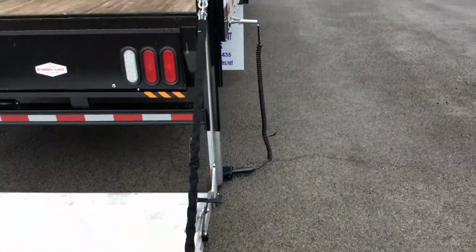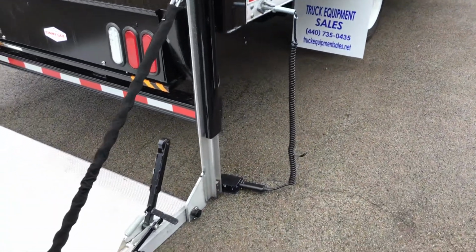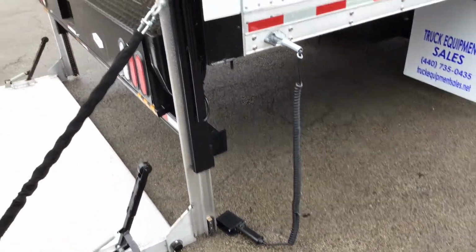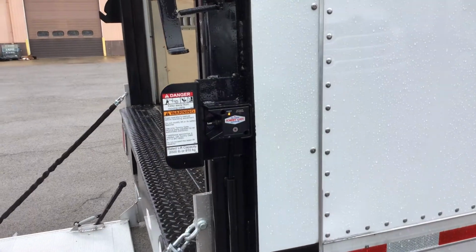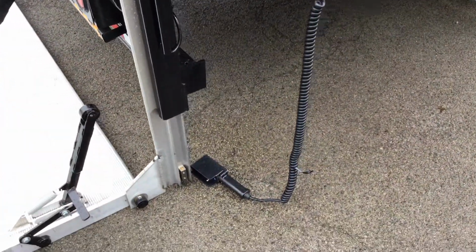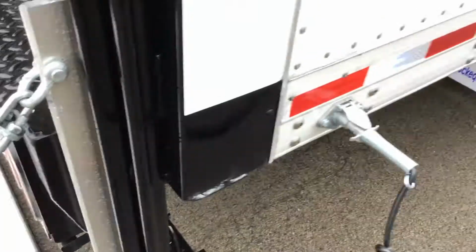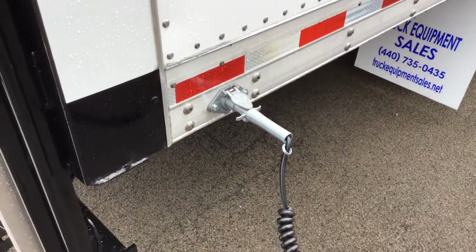All right, now, the nice thing with the 2 entries, there's 2 advantages for this. There's a toggle switch here that will operate the gate. And then I also spec'd it with a corded remote. And if you've noticed, the corded remote plugs into the outside rail.